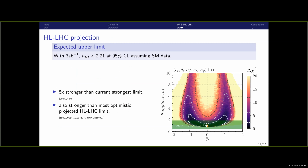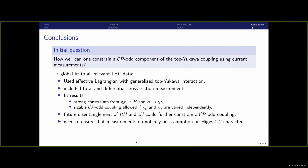Using then 3 inverse attobarn, we see that we can constrain the tH signal strength to be below 2.21 at 95% confidence level assuming Standard Model data. This is 5 times stronger than the current strongest limit, and also stronger than the most optimistic projected high-luminosity LHC limit. And then you see here basically the impact in our fit. This would be the green band which we add, which then allows us to constrain a significant parameter space.